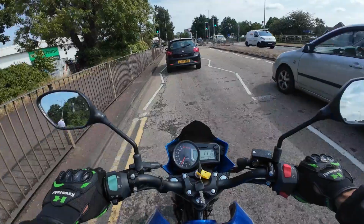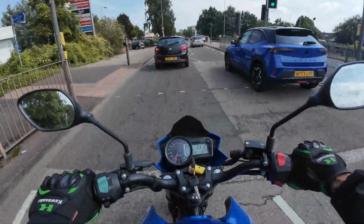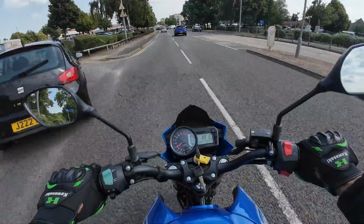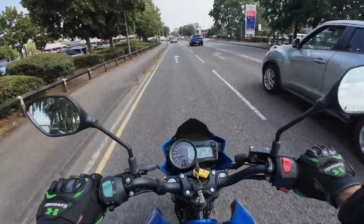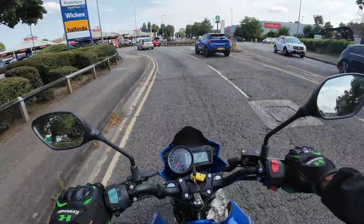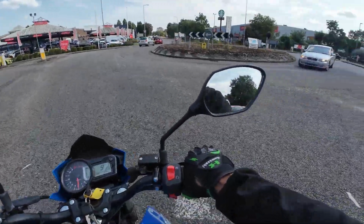Right, these are going in here. 2 cars turning left. Can't jump the queue because I've got cars in the outside lane. No doubt he's going to probably jump to the inside lane. It ain't happening. Make them wait. So it'll be 38 miles by the time we get back.